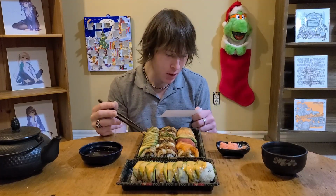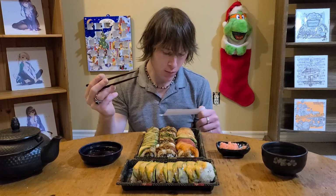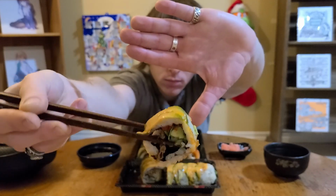Actually, I had to do myself up a cheat sheet because they're so outrageous. I didn't remember what was inside of all of them. So I think that's the spider roll. Deep fried soft shell crab, lettuce, cucumber, and fish roe topped with avocado. I'm pretty sure that's what this one is. There we go. That's definitely that one.